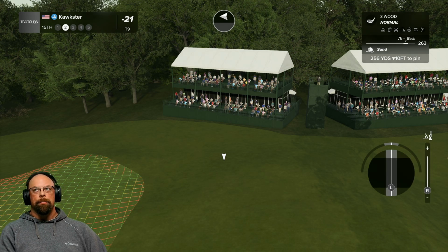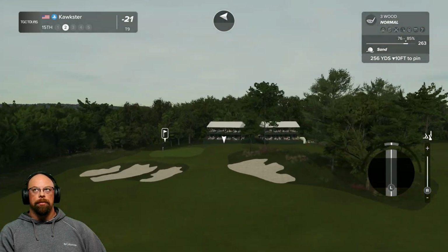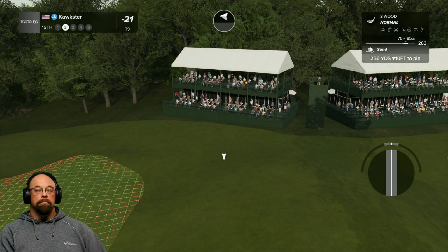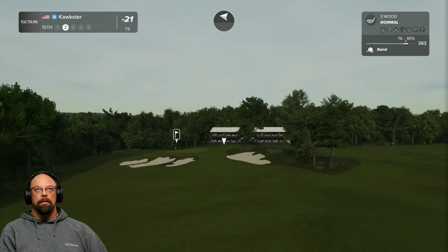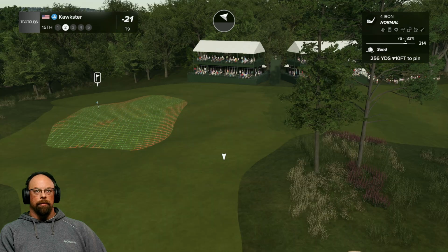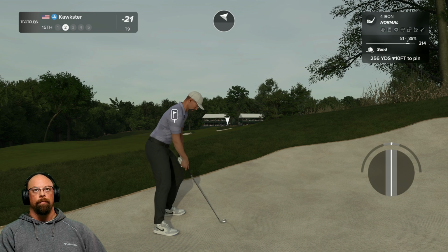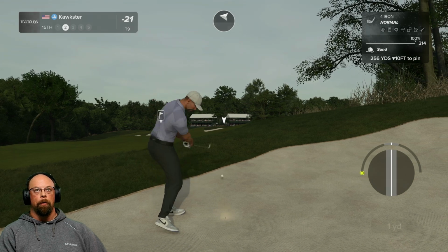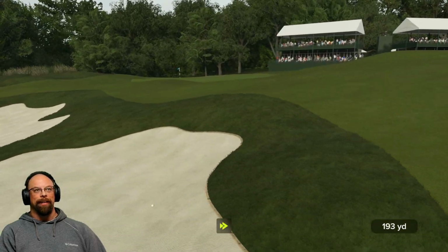Even if I did full spin on this, it's 76% at best. 76% of that's going to go... Ooh, maybe. Okay, hold on. 211. I just don't know if that clears. I don't think it clears it. I really don't. Just gonna play this. Oh my god, I just put it in the bunker again.